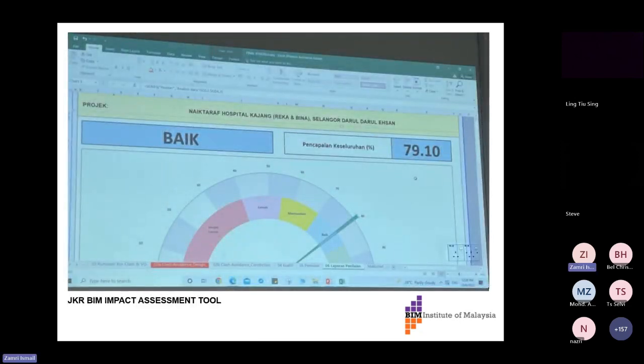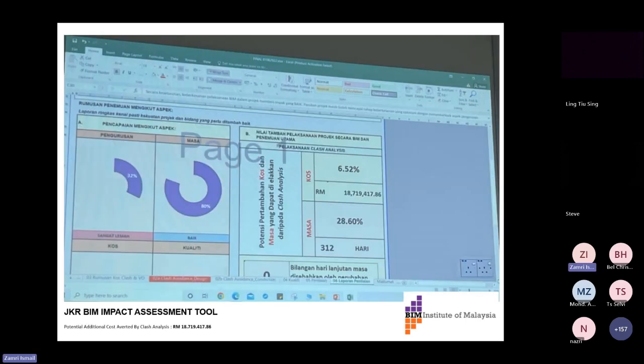Okay, for Hospital Kajang, JKR came up with a software tool to assess the impact of BIM implementation. When they assessed our project, they gave us 79.1% marks, which is not bad. Not excellent. And then the impact in terms of monetary impact, when we avert potential additional costs by clash analysis, by resolution of clashes before you actually build, in terms of monetary value, the saving is about 18.7 million ringgit. Of course, it's low because the construction is still ongoing and the implementation is, I would say, not fully achieved due to lack of resources, the pandemic and so on, the delay.